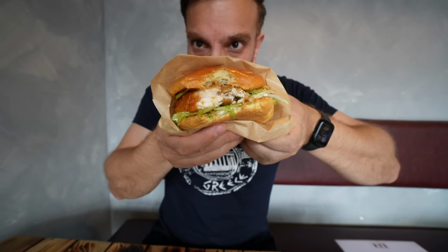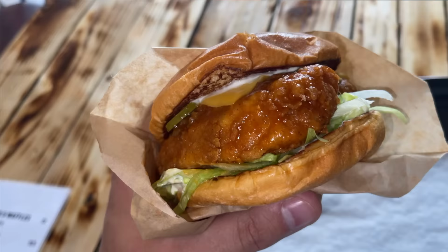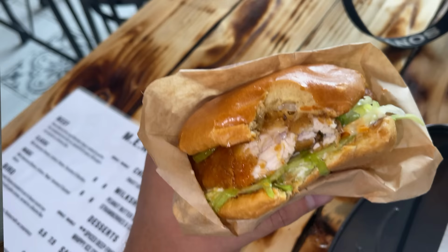In a sea of generic spicy chicken burgers, this stands out. The batter is still crunchy. They haven't used too much sauce, so it's still got crunch to it. The chicken itself, I can just taste how fresh it is. Steam is coming out of it. It's got a delicious texture to it. It's super soft. So take a look at that.